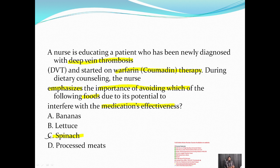B. Lettuce. Contains some vitamin K, but far less than spinach. D. Processed meats. Not relevant to warfarin metabolism. Educate clients to avoid drastic dietary changes and to communicate any new supplements or diets to the healthcare provider.